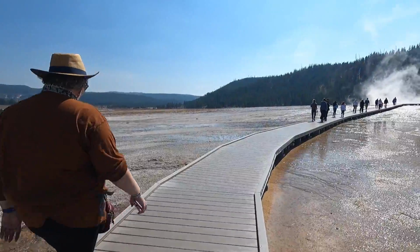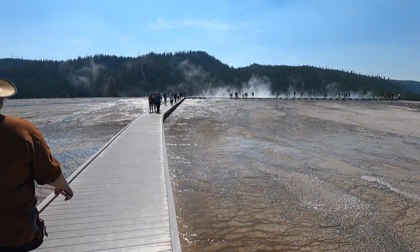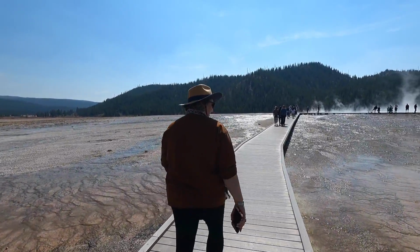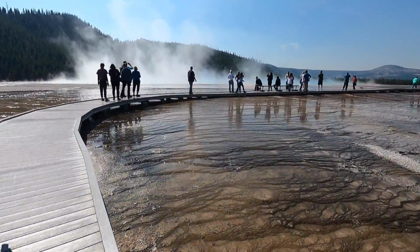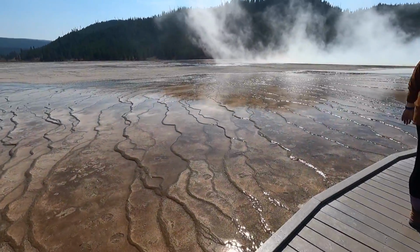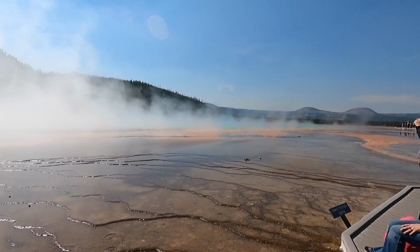Yeah. You know, I've been trying to check out some of the spots here on Google, and you can see these paths from the sky. So I think we're getting up to the colorful one. The one that's the most colorful. Yeah. The one that you always see on the gram. Wow. The Grand Prismatic Spring.